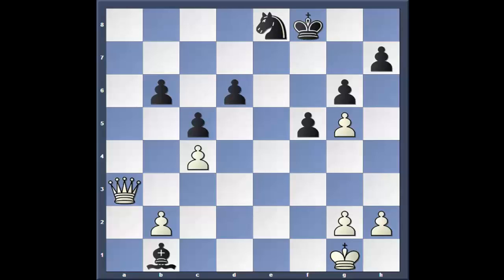So tough break for the young Jeffrey Xiong. Nice win by Carl. That was a nice tactic with that knight to F5 move. Very nice indeed. Poor Jeffrey just didn't calculate well enough. So that puts Carl within a half point of the lead.